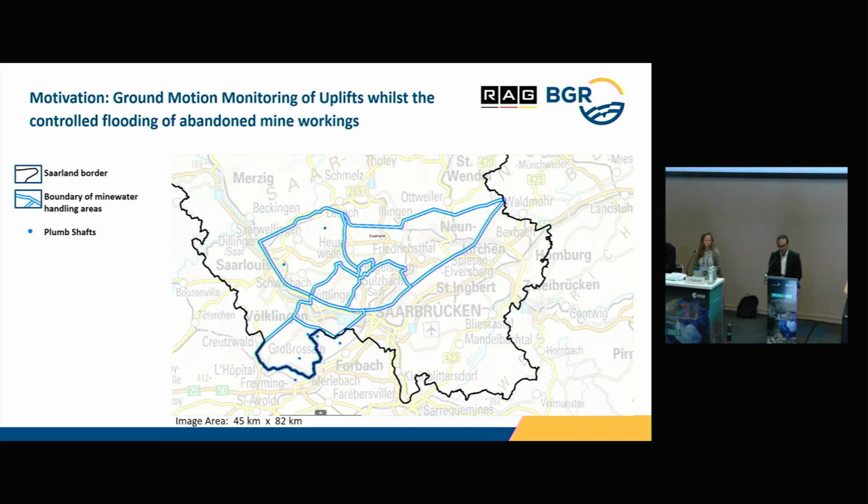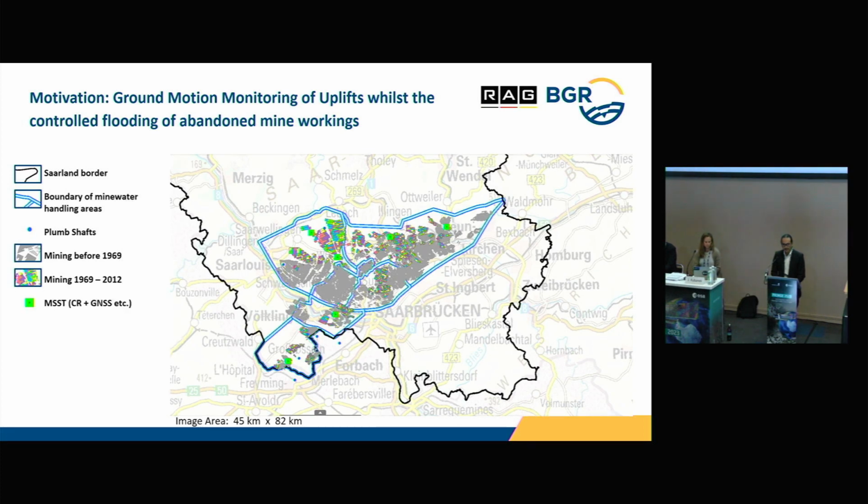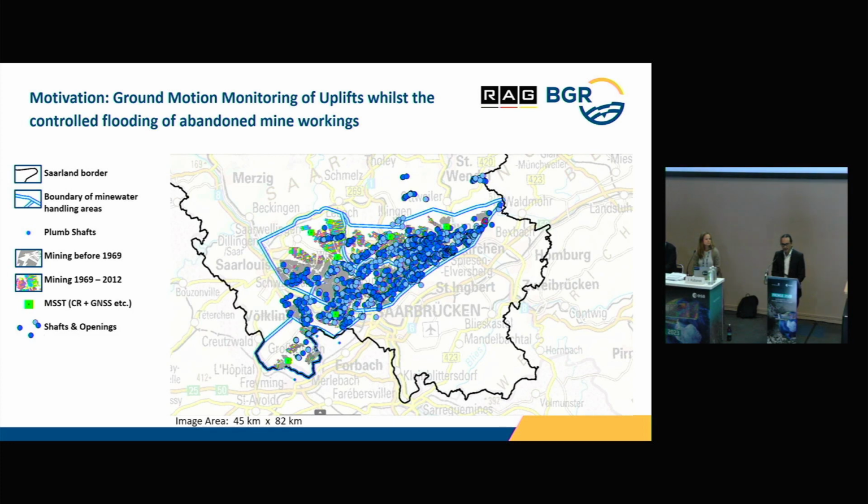To get you a little bit familiar with the study area, here's the border of the federal state of Saarland with this black line, and there are several mine water handling areas, and the boundary is shown with these blue lines, and the small blue dots are the pump shafts where the water is pumped. And before 1969, the mining area was like this, quite a big area in these gray colors. And then between 1969 to 2012, it has reduced because of the closure of the mines. And these green rectangles show the location of these multi-sensor stations, MSSTs, with the corner reflectors, GNSS, etc. And yeah, well, there are hundreds of shafts and openings, of course.